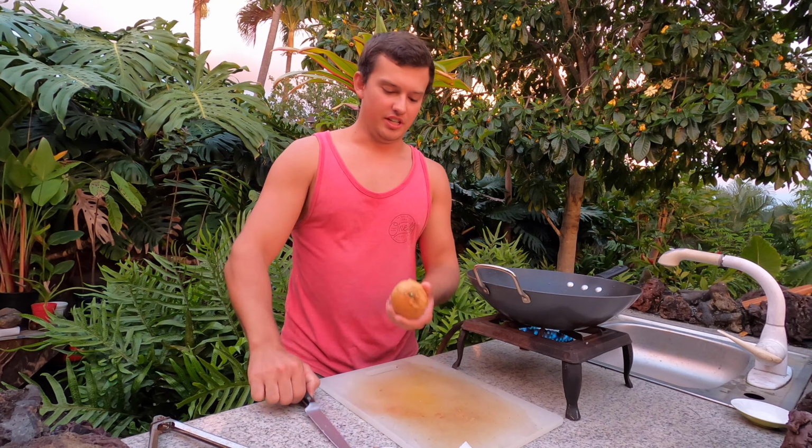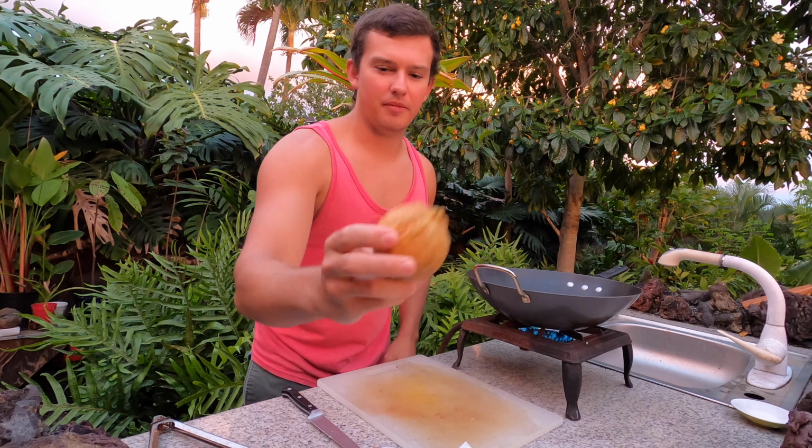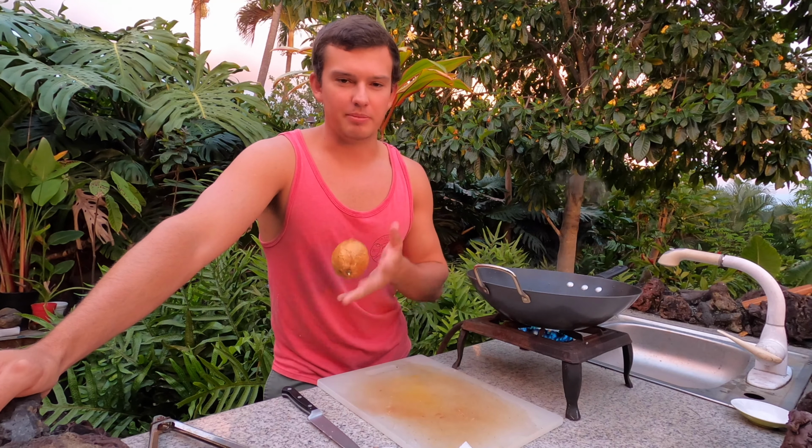Okay, so the only other thing I'm gonna put on these fish is lemon. And one of my friends grew this lemon. I'm not really sure what kind it is. It looks really interesting, but any lemon will work. Or if you want to use garlic too, you could put garlic on it, or shoyu, or chili pepper. But I'm just gonna do lemon.